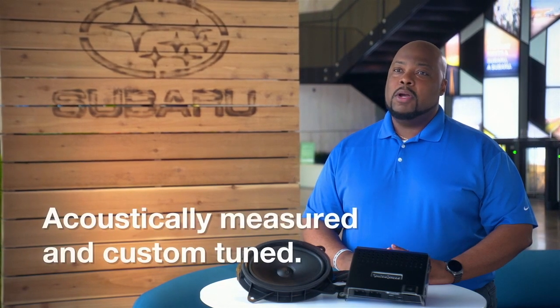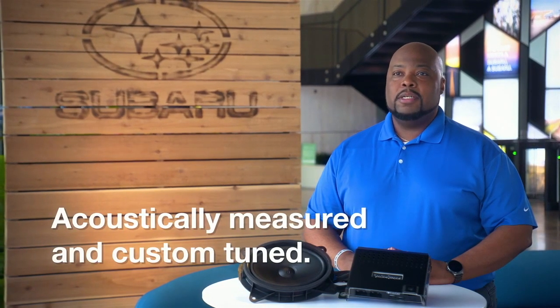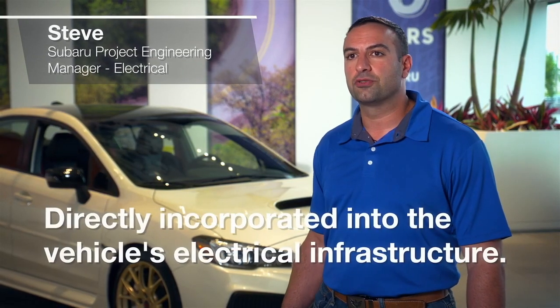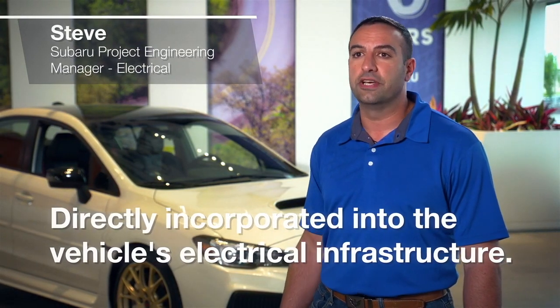Every genuine Subaru audio upgrade accessory is acoustically measured and custom-tuned to provide optimum sound quality. To help ensure seamless operation and uninterrupted functionality, genuine Subaru accessories are directly incorporated into the vehicle's electrical infrastructure. In addition to environmental testing, electrical and electromagnetic testing is performed to address a variety of concerns, such as short circuit prevention, overcurrent safety, and battery current management.